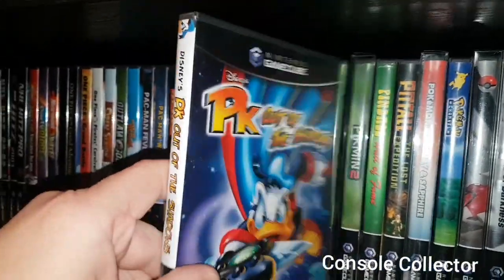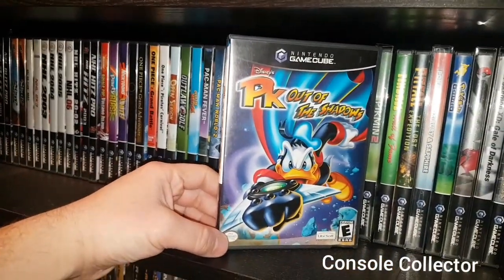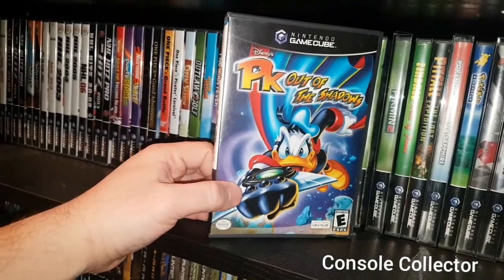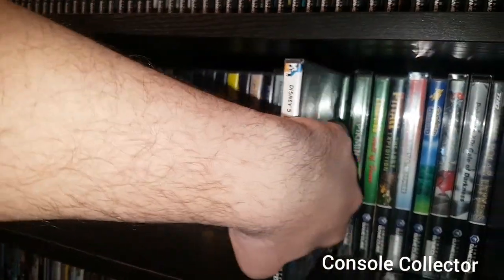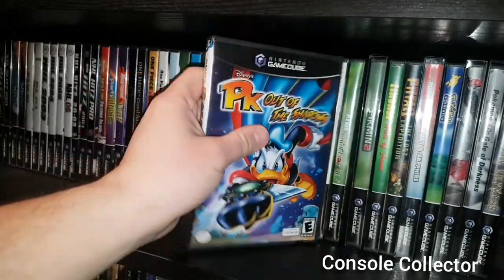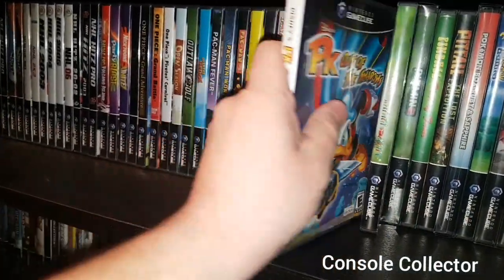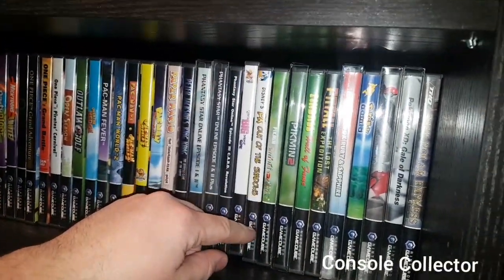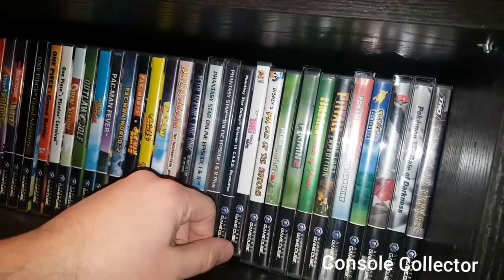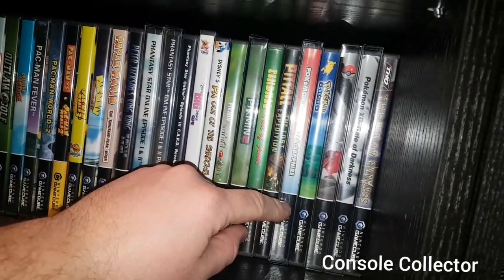This one here, that nobody ever talks about. PK Out of the Shadows. This game was very hard for me to track down, and I just never see it anywhere. So keep your eyes open for that. Apparently I can't get it back in there now. And this is another game that you look on eBay, and you're lucky to find a copy. So obviously we got Pokemon Box here. Very rare.